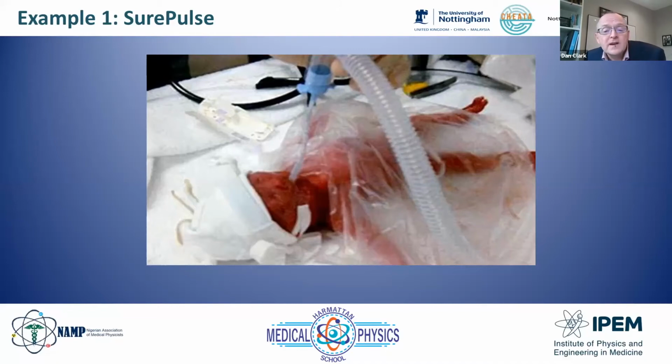And the trouble with that is everybody has to stop. Everybody has to go quiet for 10 seconds or so while the clinician in charge listens to the heart rate with a stethoscope. And during that time, nobody is helping the baby. Nobody is trying to resuscitate the baby. We all have to stop and listen for the heart rate to be counted.